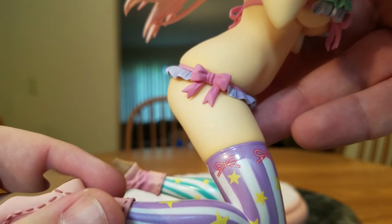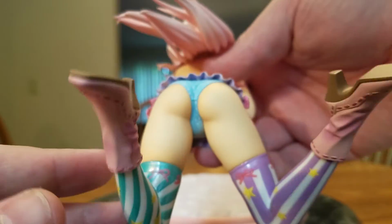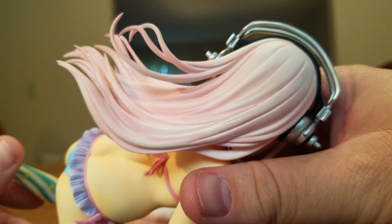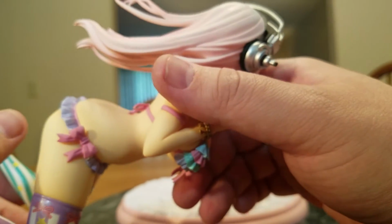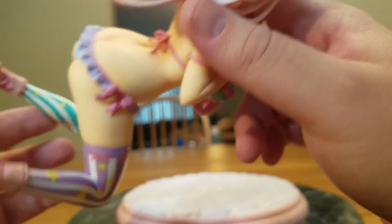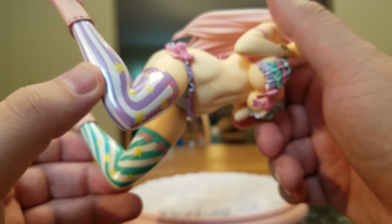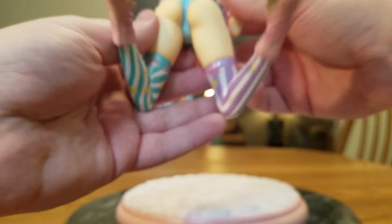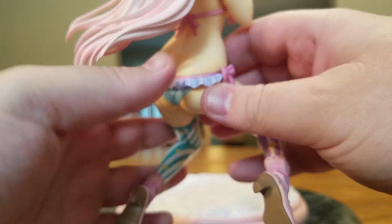There's a bow on the side of her bikini bottom. There's her butt and crotch again. She's got like cowboy boots on, and she's got all of her pink hair. The hair seems to be done pretty nicely. Some people have commented that they've had like black splotches on her hair, and I don't really see that on mine, so yay. Maybe we can see.